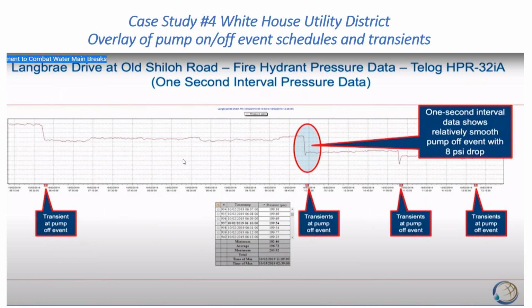And a little bit like the data that we were seeing in Los Angeles, the data looks relatively smooth until you started to pick up the transients. So there really wasn't much drop in pressure until you could pick up the transients. The thing that was really interesting, what White House did, if you look at the chart, a little hard to see, but you can see the icon where this was a transient event. They overlaid the pump run times and cycles, on and off cycles, and correlated them to when the transient was occurring. So if you see right here where the arrow is pointing, there's a transient at the pump off event. So the pump turned off, boom, there's a transient right here.